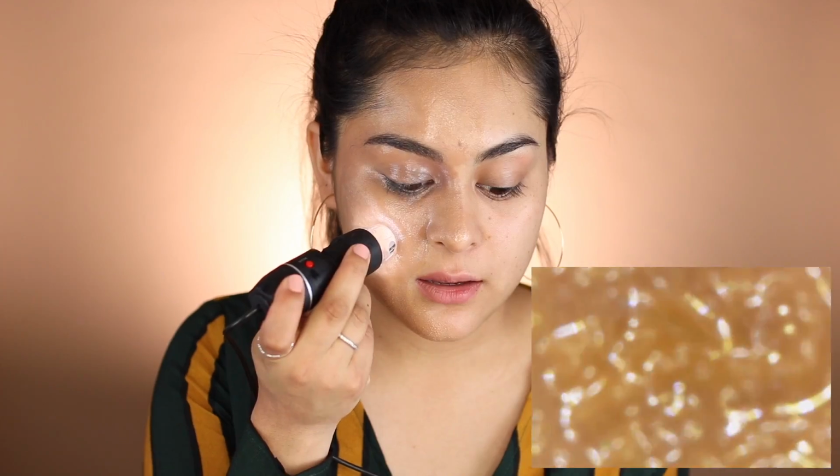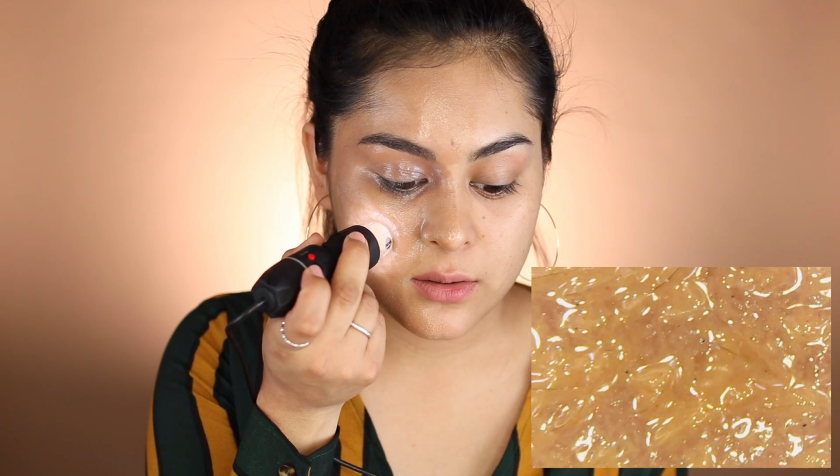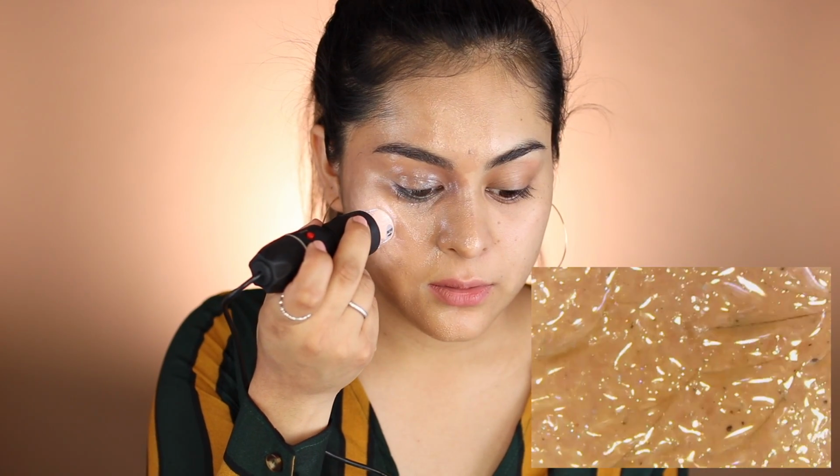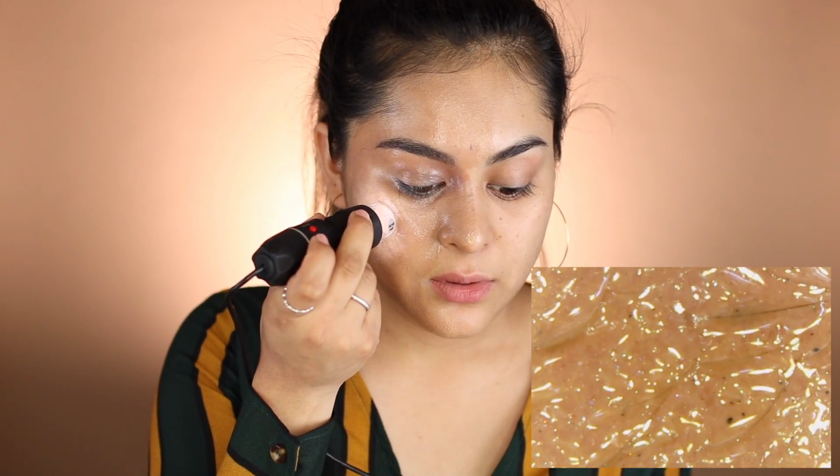You guys just want to see a quick little glimpse of what this looks like once it's melting? I'll show you guys real quickly. Here we go. Whoa. It literally melted everything away.